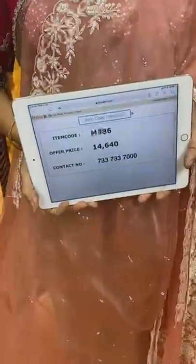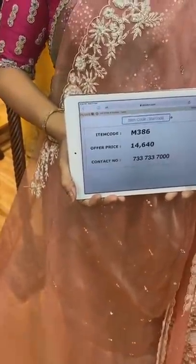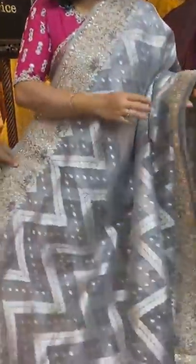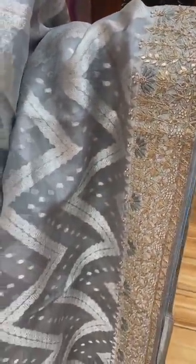14,640, take a screenshot along with the code M386. Send us on 7337337000. Another saree. Grey. Beautiful grey, Banarasi style on the kora with zigzag design and lovely gotapatti border, work border with pearls.